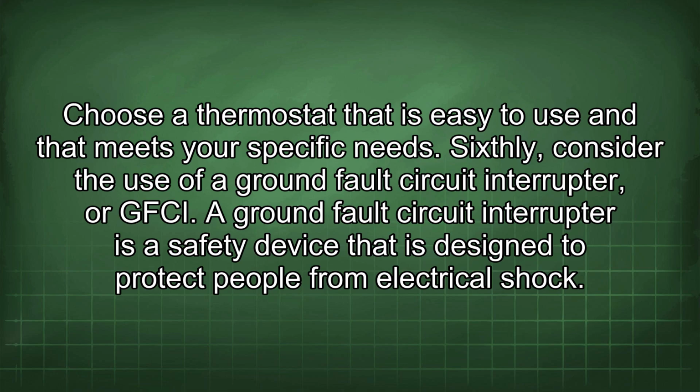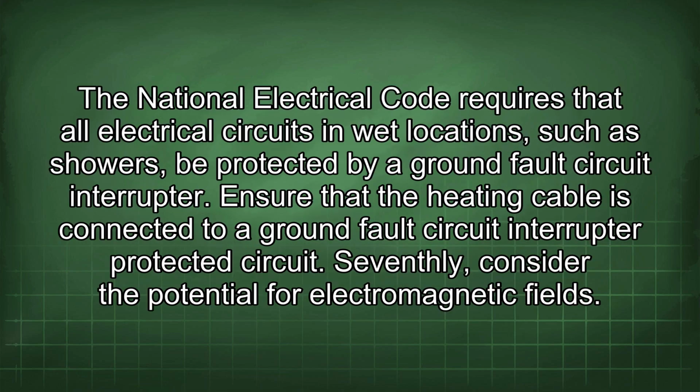Sixthly, consider the use of a ground fault circuit interrupter, or GFCI. A ground fault circuit interrupter is a safety device that is designed to protect people from electrical shock. The National Electrical Code requires that all electrical circuits in wet locations, such as showers, be protected by a ground fault circuit interrupter. Ensure that the heating cable is connected to a ground fault circuit interrupter protected circuit.